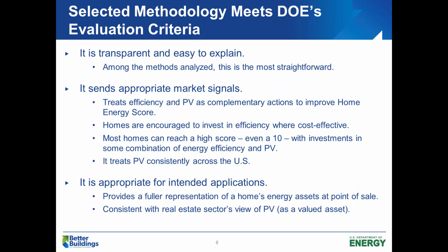And I will say that the documentation for Home Energy Score, we've always said it was transparent, but it was sometimes hard to find that documentation. It is much easier to find now, which I'm pleased about, on our website. So this will also be included in that as we go forward in January. So I think the method among those that we analyzed is perhaps the most straightforward, or one of the most straightforward to explain if a homeowner asks you how it's being incorporated.